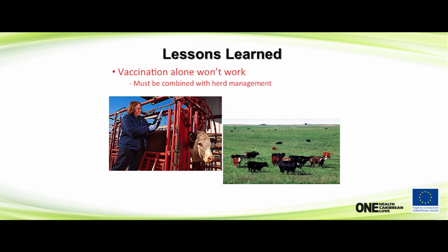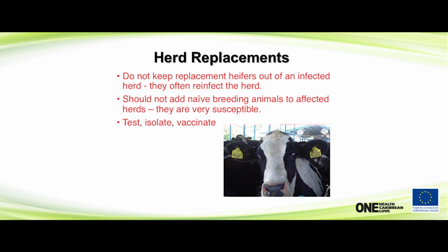It's got to be combined with good management in order for it to work completely. And I'm talking eradication. I'm not talking about reduction. I'm talking about eradication from a population. Herd replacement animals, we already mentioned that. They're very susceptible. Test them, isolate them, vaccinate them if you have to add them to an infected herd. Preferably not to add replacements while the active infection is going on. That's not always an option, especially in dairies.